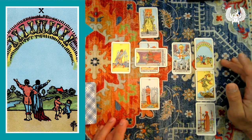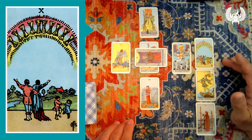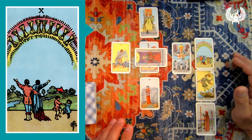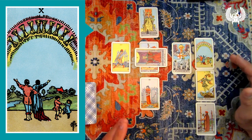And it's important to address any unresolved issues or conflicts that might be hindering progress. Taking the time to reflect and make sure I'm self-nurturing and supportive to myself, seeking inner peace and balance to create a solid foundation for emotional well-being.